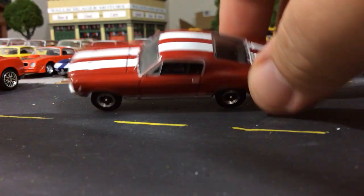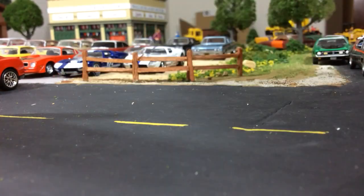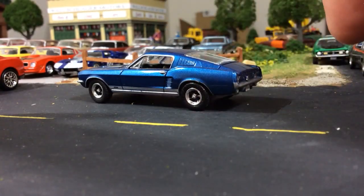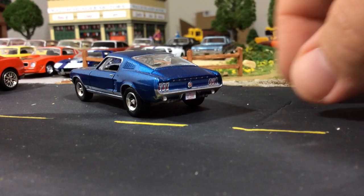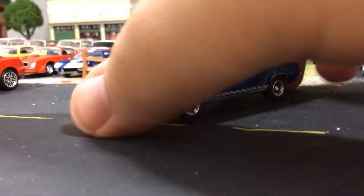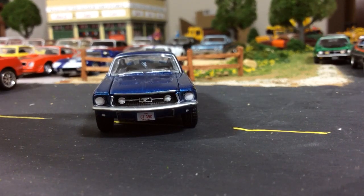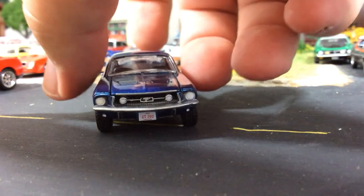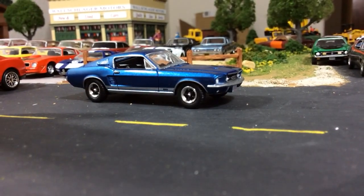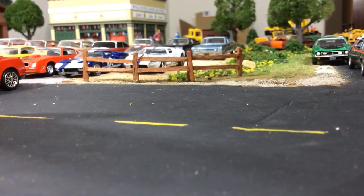It's got the white rally stripes on it. Awesome looking Ford Mustang. The same casting as with the premium model is right here. You still have all the same details. Just sweet. GT390. Awesome car. Awesome. The detail is just so incredible in these cars.